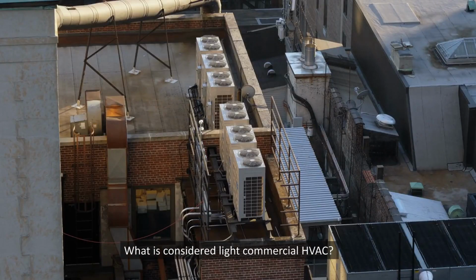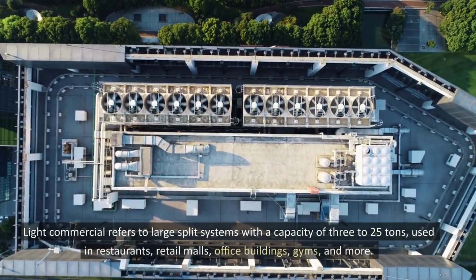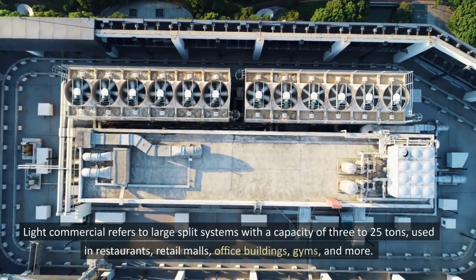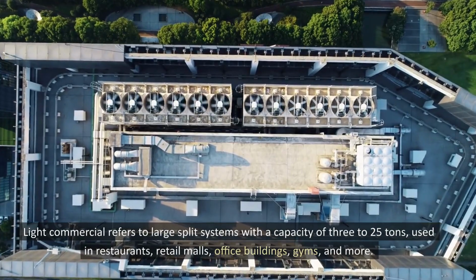What is considered light commercial HVAC? Light commercial refers to large split systems with a capacity of 3 to 25 tons, used in restaurants, retail malls, office buildings, gyms, and more.